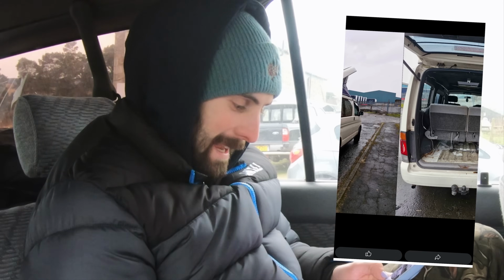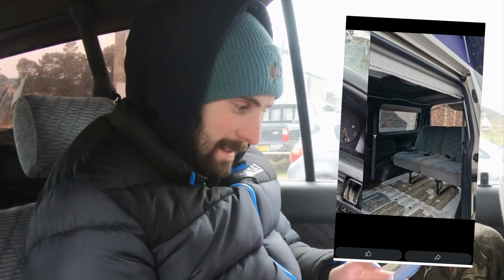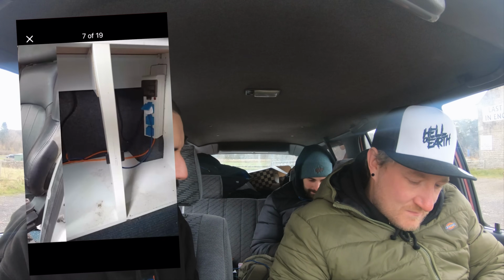Hang on a minute, where's your Mazda Bongo? Paisley. 1,500 quid. It's got a pop top. Hang on, what? The MOT's run out. Oh, right. Well, we can't have any without an MOT.